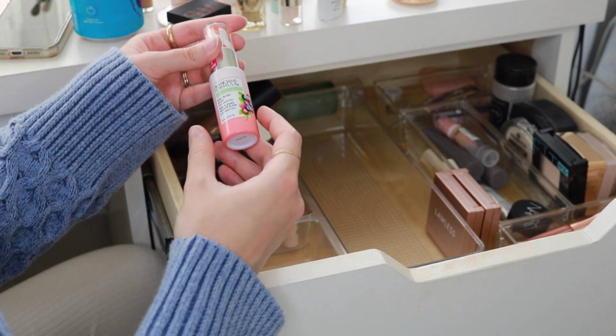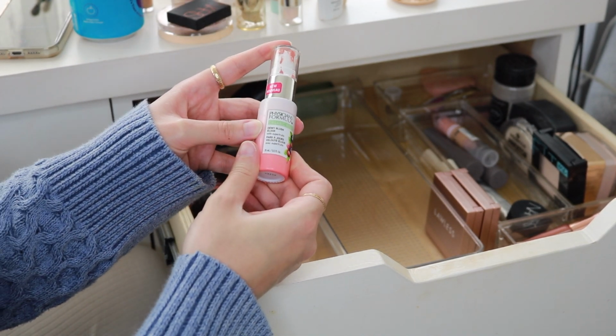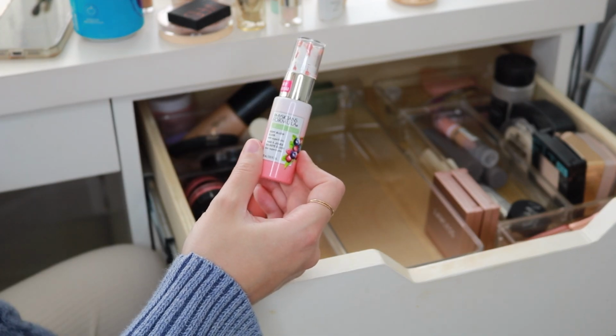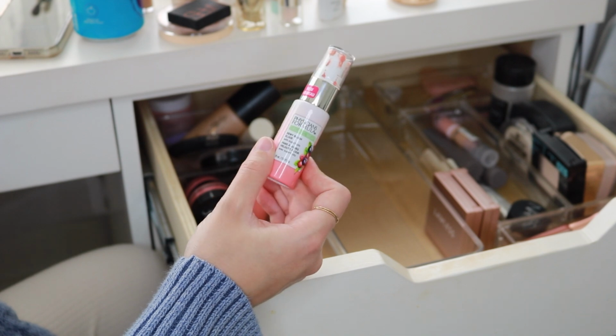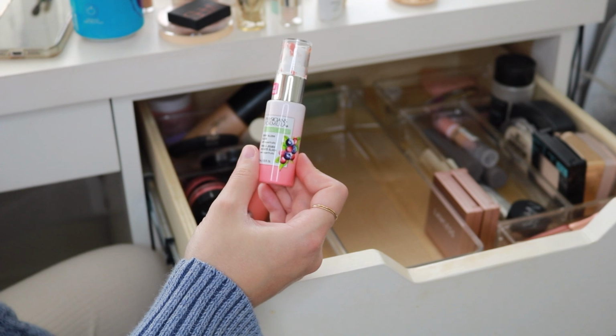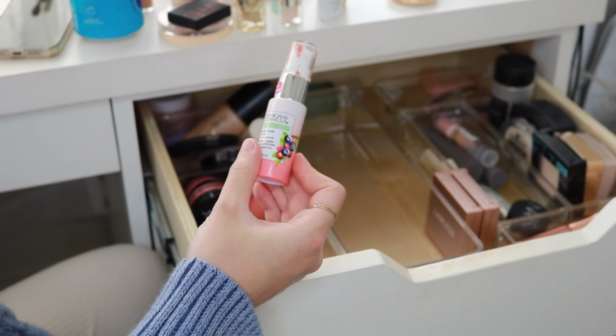But I do need to get rid of this Physicians Formula Organic Wear Dewy Blush Elixir. I haven't worn this enough. It's kind of sad just because I have other blushes I love so much, but unfortunately this has gone bad. It smells off and I don't really want to put that on my face. It kind of smells rancid, which I guess would make sense because it's a natural product.